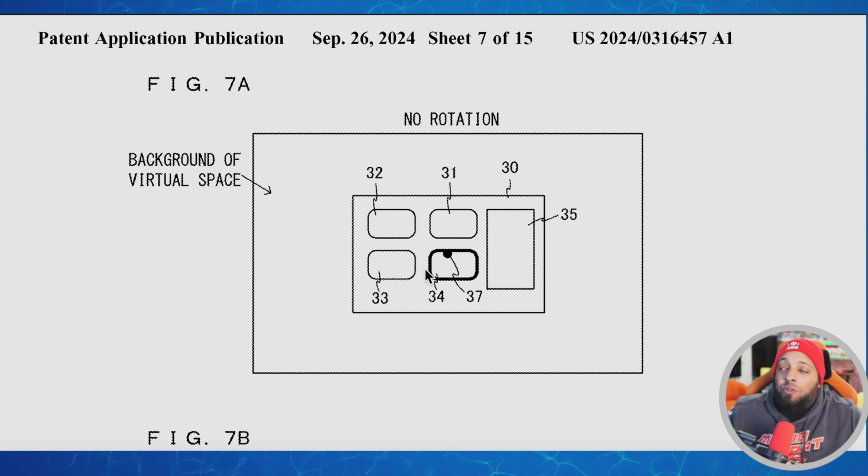This is the interface you would look at if you're looking through the goggles, through the virtual thing. And this is the background virtual space. So this is the background of it. This is what matters here. This is the screen that you will be looking at through the virtual space, right?